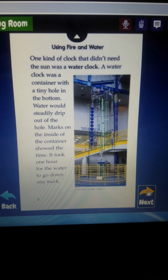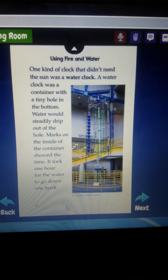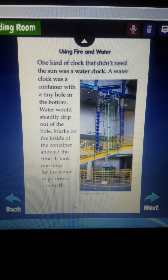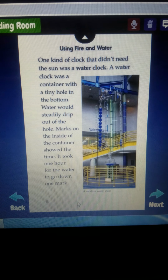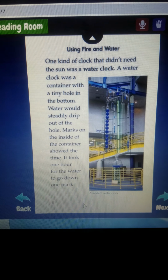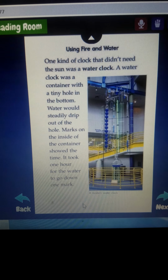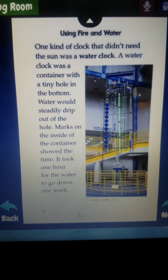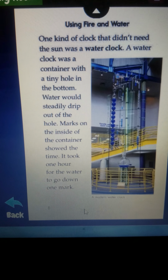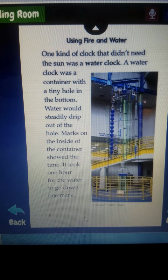Using fire and water. One kind of clock that didn't need the sun was a water clock. A water clock was a container with a tiny hole in the bottom. Water would steadily drip out of the hole. Marks on the inside of the container showed the time. It took 1 hour for the water to go down one mark.